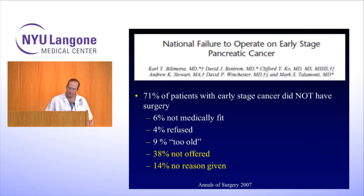One of the biggest misconceptions about this disease is that once people are diagnosed with it, it's too late and surgery is not going to help. There's a thought out there that the surgery to do it is a very morbid surgery and people won't be able to tolerate it, especially in an older group of patients where we often see this disease.